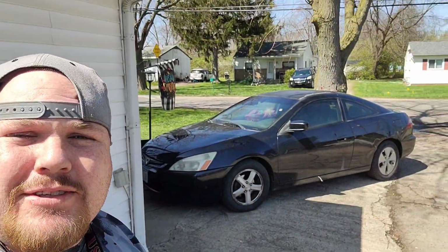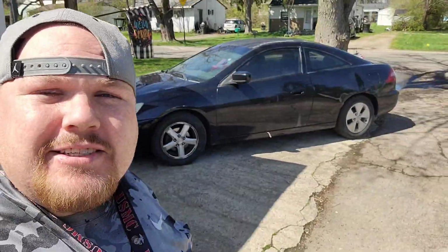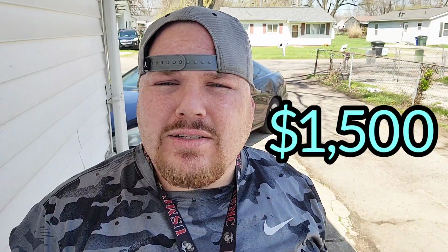This next car, I personally drive sometimes. See this bad boy right here? It's a 2005 Honda Accord. This is a 5-speed. This thing has over 200,000 miles. Don't worry about the exterior of the car, because when you buy this car, you're not buying it because it looks good. You're buying that bad boy because you can pull up here, hand me 1,500 bucks, drive away with this car that has 200,000 miles and still put another 100,000 miles on it.